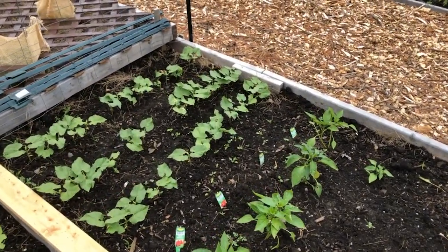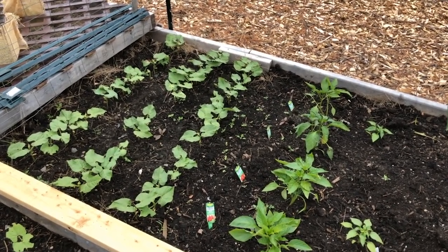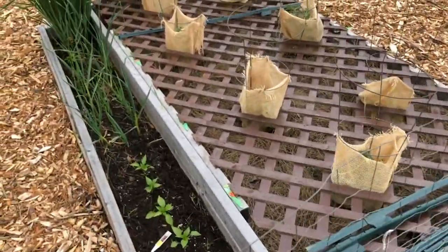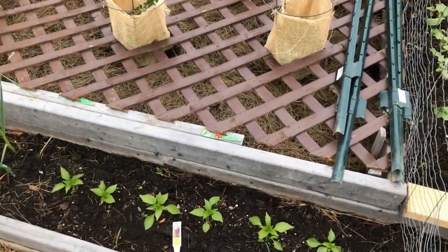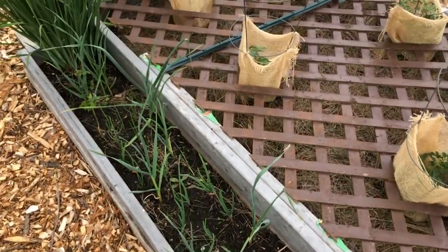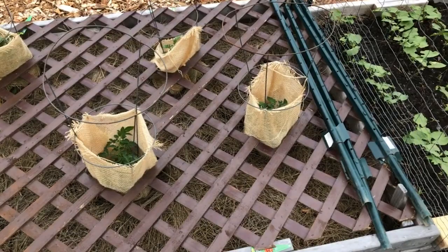Then she's got this wonderful row of peppers here. Wow, have her peppers done better than mine. Holy crap. More beans. And her tomatoes are safely nestled inside of this amazing contraption. I mean, amazing. And she has lots of cayenne peppers, onions, and clearly she knows what she's doing.